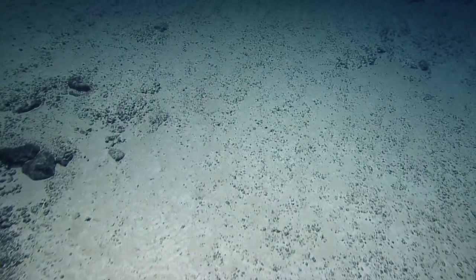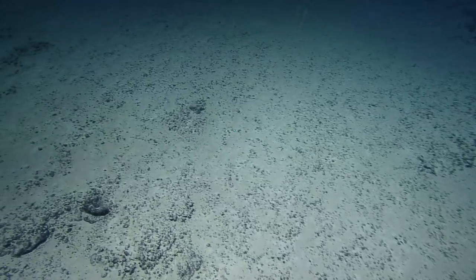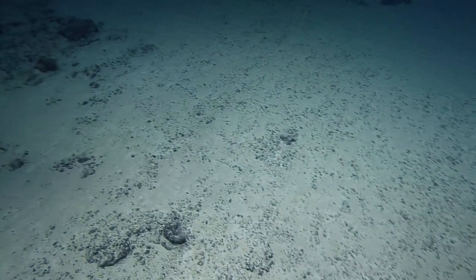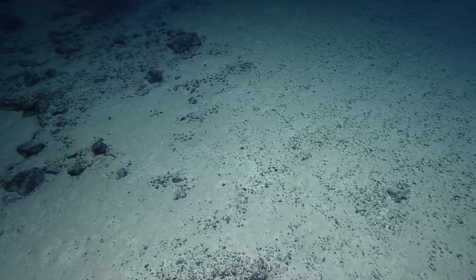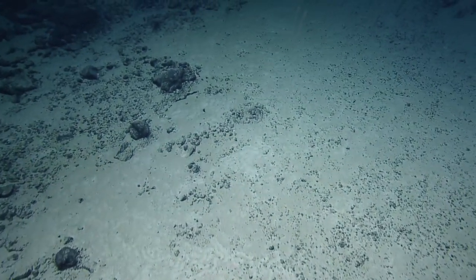Is this sheet flow covered in sediment? I think so. A few meters back there, we saw a different layer of the sheet flow, but we're still seeing a significant amount of sediment on top of this new layer.